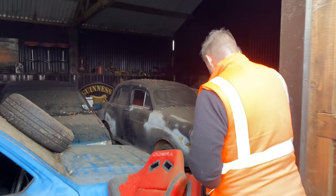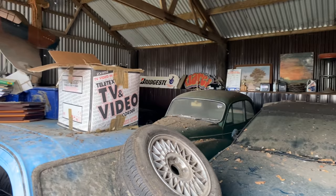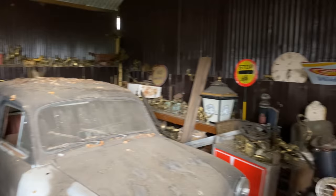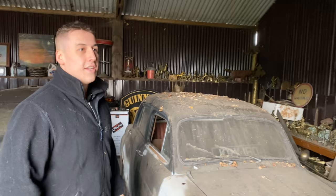Wow. It's pretty cool, isn't it? It's like a treasure trove. It is, it really is. That's absolutely unbelievable. Look at the bikes. I know. This amount of gear must have taken absolute years. Yeah, totally. This must have belonged to a real hoarder. I think so. This place must be just a slightly bigger hoard than yours.